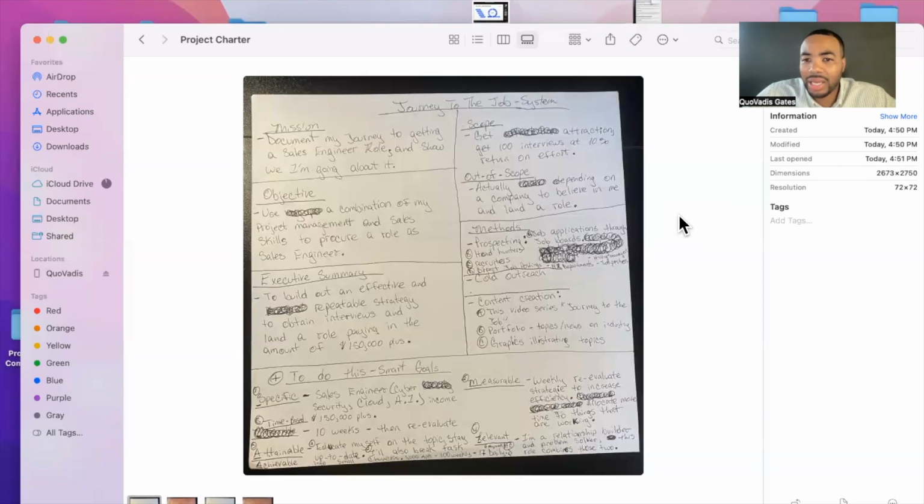And then things that are out of my scope, which goes back to this confidence piece, is actually depending on the company to believe in me and land a role. Landing a role is just a bit out of my scope. I cannot make the final decision. I don't know who my competition is. I don't know what a company is necessarily looking for. You know, sometimes you just get picked on ability. I hope I'm likable. Like, I don't know. So because I don't know, and because I don't have full control over making a final decision, I won't put that on my heart whatsoever.